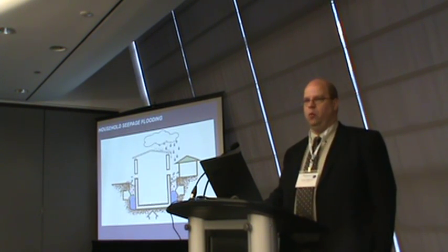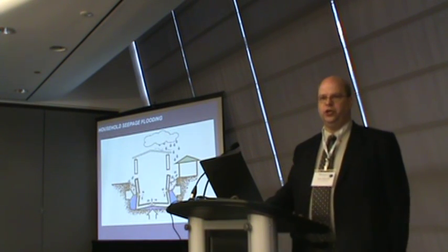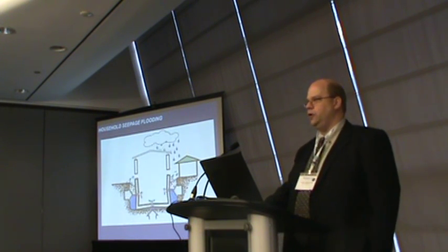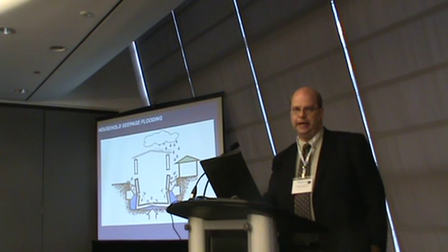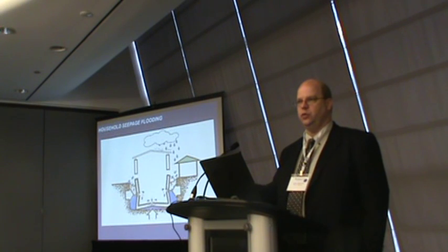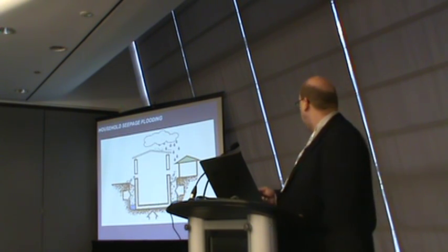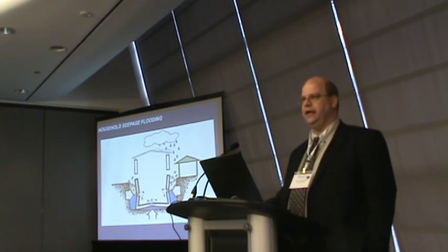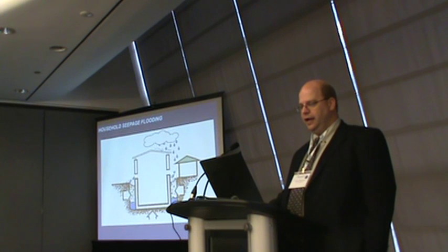So what happens is that water builds up, and that water builds pressure. It finds cracks in the foundation and in the footing and places like that, and it goes into the home in the form of seepage flooding. Sometimes groundwater tables that are quite high can also influence this as well and cause the same sort of problems. Hopefully your basement walls aren't deflecting quite that much, but anyway, you get the idea from the illustration.